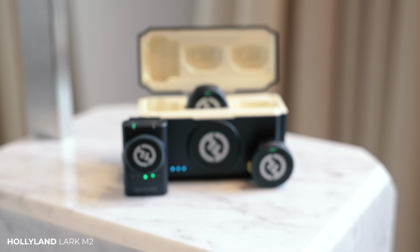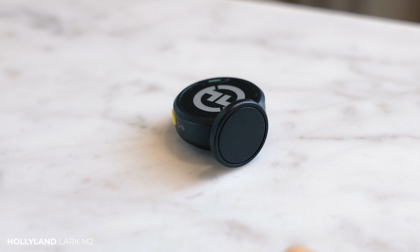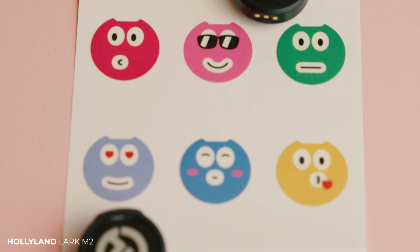The Hollyland Lark M2. This one is so teeny tiny. It's like a little button. And also what's very nice is that if you buy the whole combo package, which is what we have, it comes in at $179, but you also do get these tiny stickers that you can stick on to cover the logo if you wish, so that it becomes even more disguised.